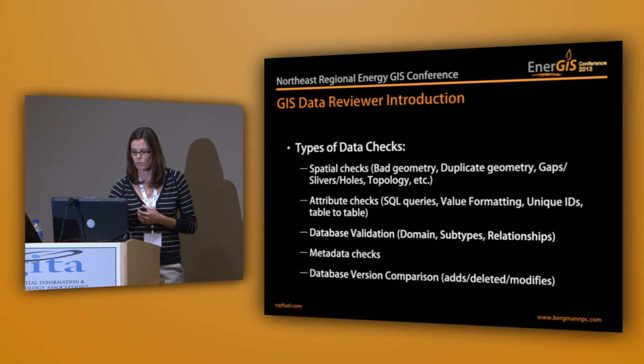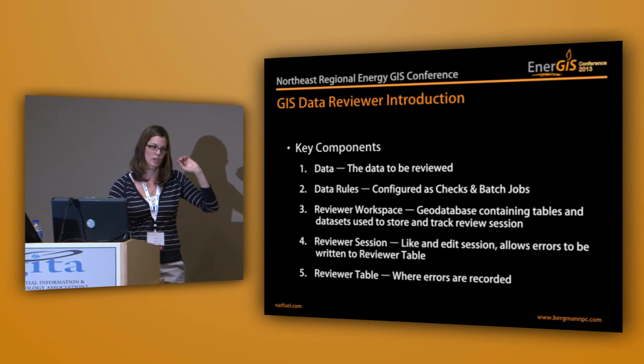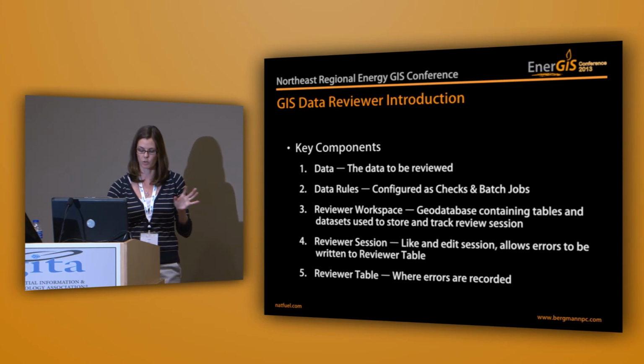So we don't have a ton of time, but these are the main components of Data Reviewer. You have your data, you have your data rules, what they call a reviewer workspace, a reviewer session, and a reviewer table.